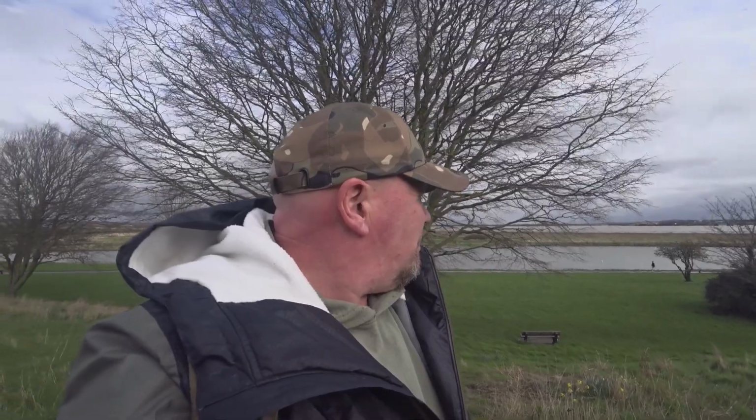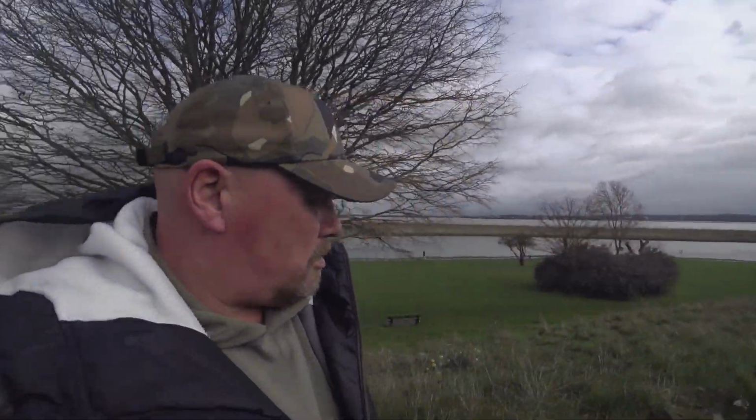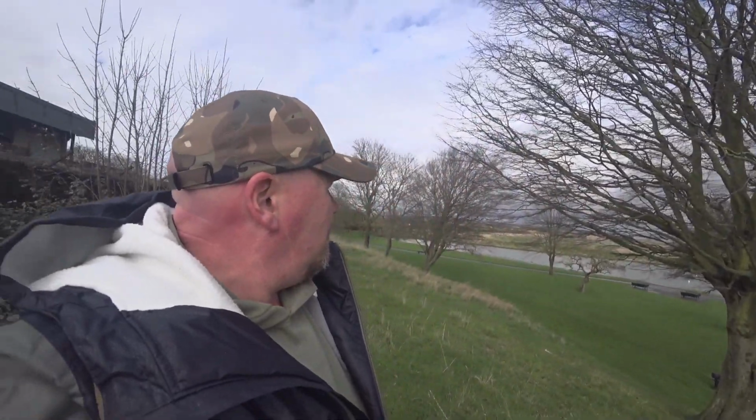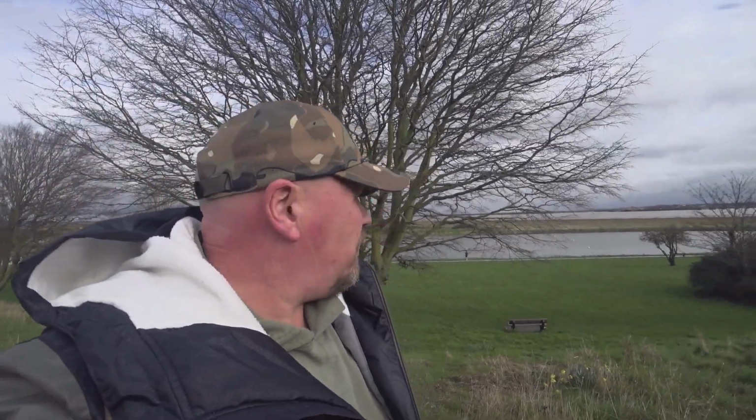Each gun had a 4.5 mile range, which would easily reach the other side of the river. And they had to go past all this. There wouldn't have been these trees here either. And you could just see for miles, right the way over to Grain, Sheppey, all the way over that way.